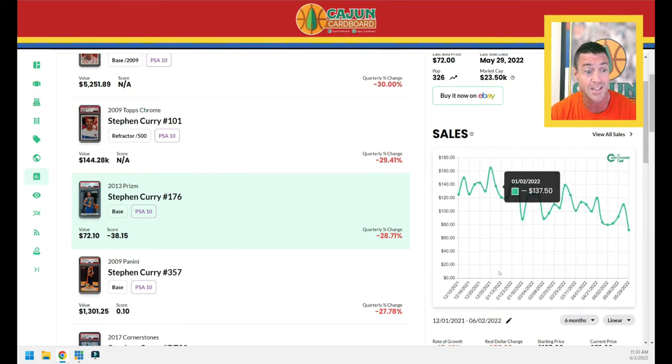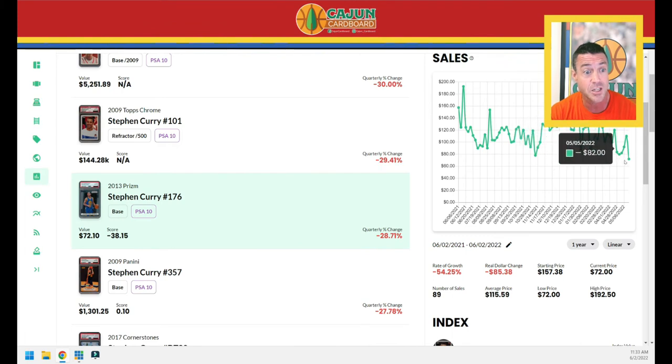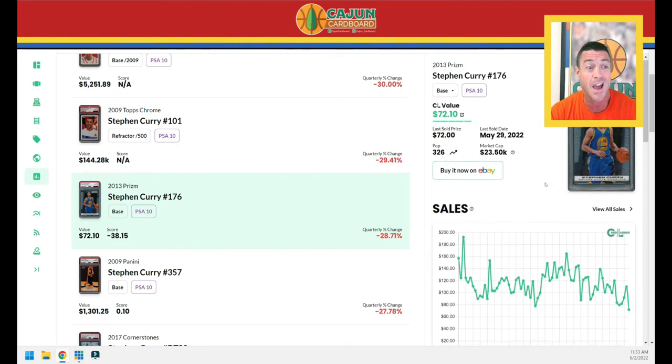If we scroll out for the last 6 months, that's the lowest sale price in the last 39 sales for this particular card. If we look at the last year, that's the lowest sale price in the last 89 sales. So maybe somebody just picked up a really good deal on that card at 72 bucks. That's kind of what I'm looking at.